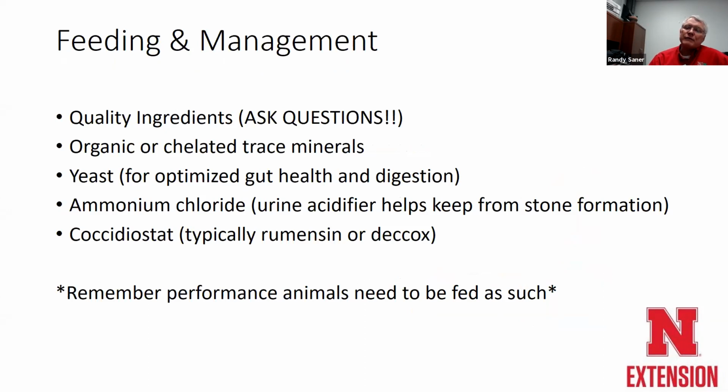Quality ingredients are important. Make sure you ask questions. You don't want moldy corn, those kind of things. Is the trace minerals organic or chelated? I'm not sure that that's as important as it could be, but the chelated minerals are going to be a little more useful to the animal. They're going to be able to bring them in their system a little easier.